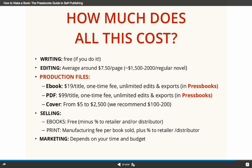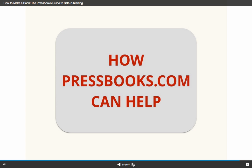How much should publishing your book cost? If you use Pressbooks.com and do what you can DIY, publishing can be simple and affordable.